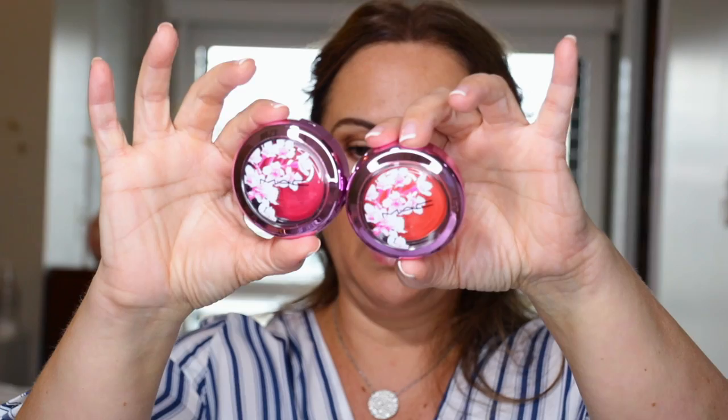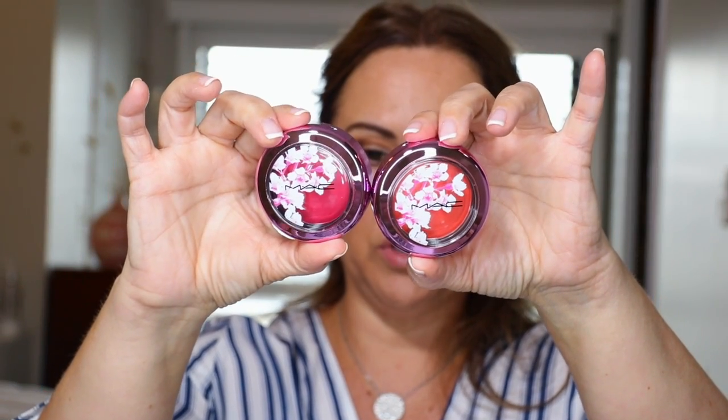So I got one in Cherry Tree, and this one is in Peaches and Dreams. They were so beautiful. If I can open them, I will show you. Okay, so this is what they look like. They are so super duper pretty. I love the packaging. Look how gorgeous that is. We're going to have to put one on each side and look wackadoodle-ish. The reason I picked this color up is because you know I don't like peach. I'm not a peachy girl. But I wanted to step out of my comfort zone.